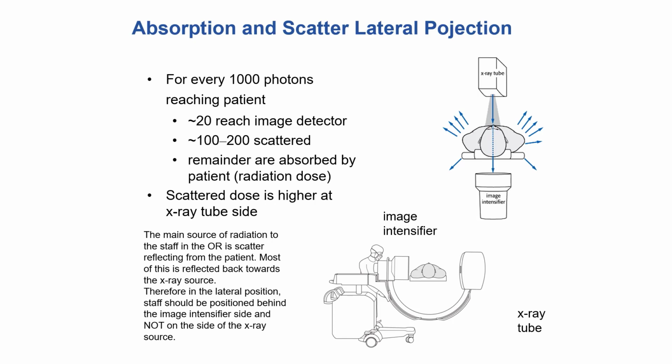Let's say we have the C-arm in the lateral position or the rainbow position. We have the photons of ionizing radiation going through the patient. And of those photons that reach the patient, about 20 of them pass through the patient and go to the image detector. About 100 or 200 of them are scattered from the patient, and the remainder are absorbed by the patient. So the patient is absorbing about 800 photons or so of radiation, and the only scatter that's being emitted, which can actually interact with the OR crew and the radiographer, is about 100 to 200 photons.